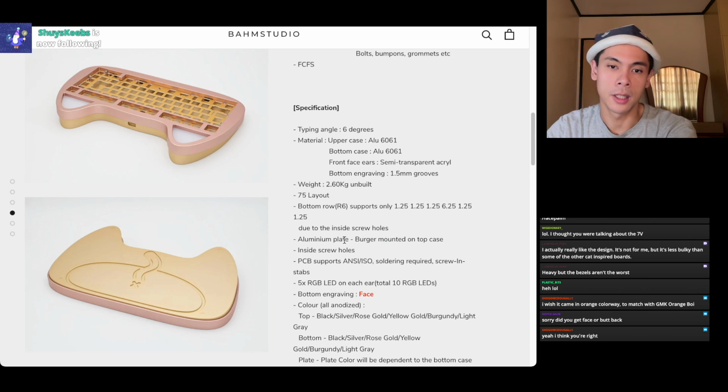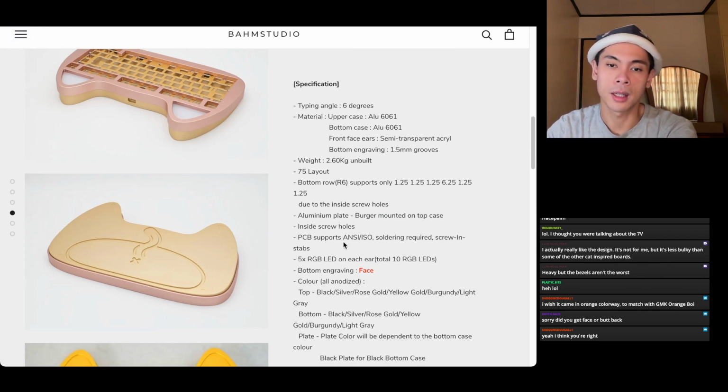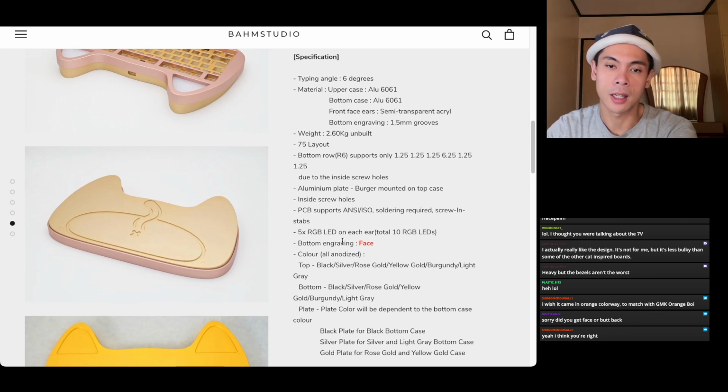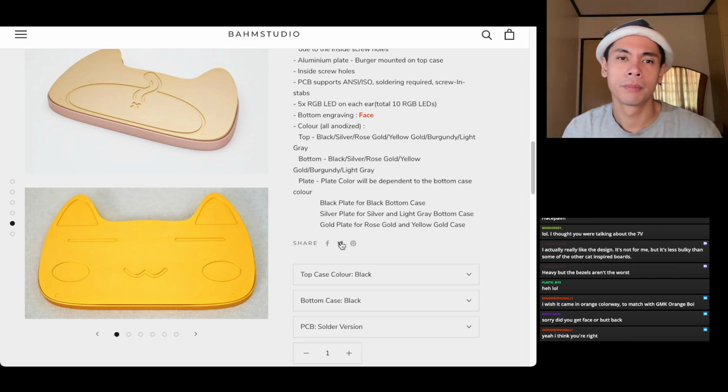Aluminum plate. Okay, good. Yeah, because mine came with an aluminum plate as well. Burger mounted on top case. See, inside screw holes. PCB supports ANSI ISO. Okay. Plate color will be dependent on the bottom case color. Ah, okay. So if you chose like a gold bottom, it would also be a gold top. I think I asked Bomb Studios if they could release the plate files at some later date, but I don't think that's happened yet either. I would have really liked to put a carbon fiber plate in my board. Carbon fiber, or even just a FR4 plate.